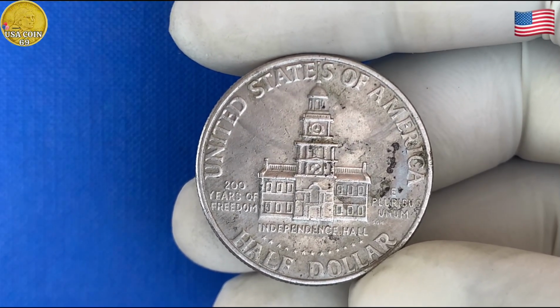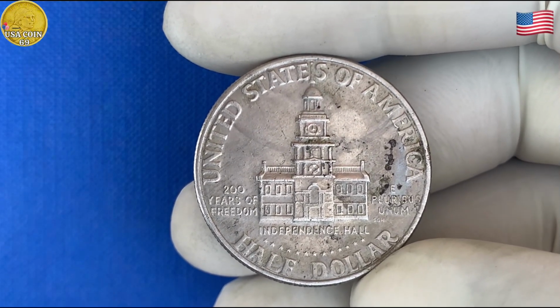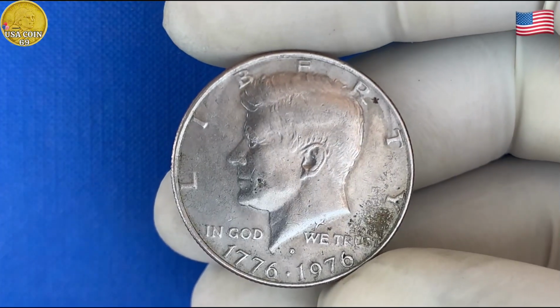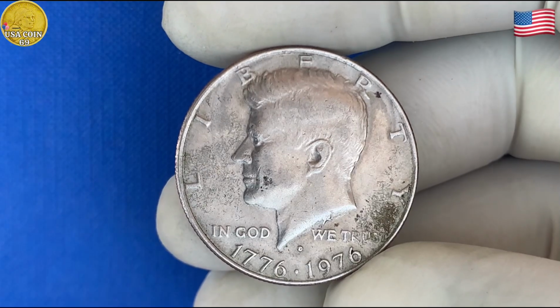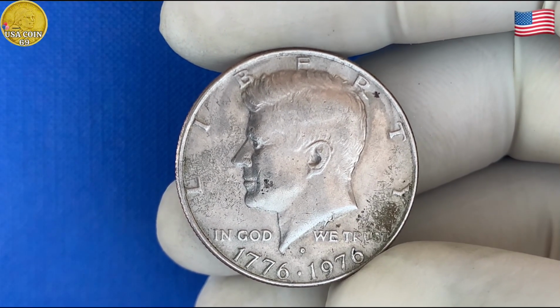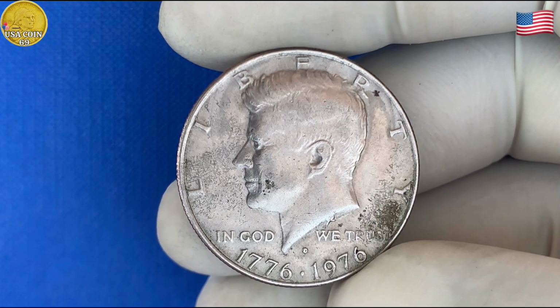On the other hand, it also honors the memory of John F. Kennedy, a leader who was instrumental in shaping the modern era of the United States. This coin, therefore, is not just a tribute to one event or person, but to an entire century of history, an emblem of progress, struggle, and the pursuit of liberty.